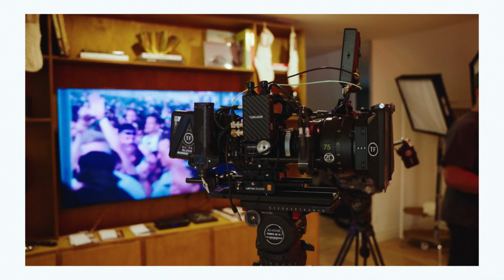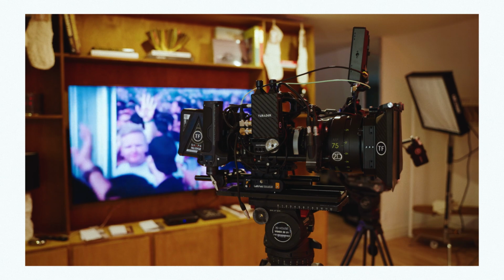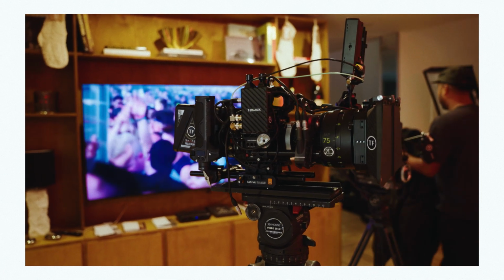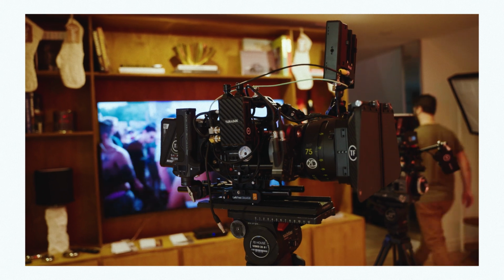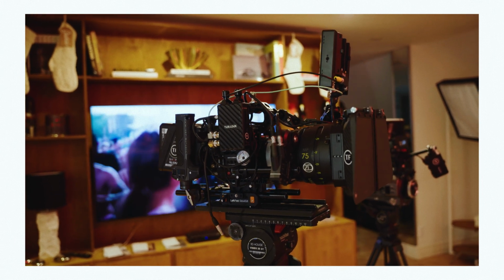The lenses that we used were the ARRI Master Primes as well as an additional DZO Vespid Prime. We would love to use all the Master Primes, but we knew the limitations of the focal lengths in the kit, so a Vespid 90mm was used in addition. I knew we had a pretty good colorist in terms of the post-production, so I wasn't really concerned about matching all these cameras as well as lens combinations.